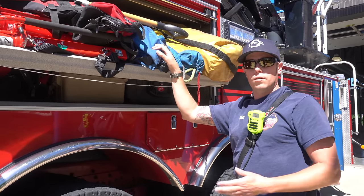Just another spare air bottle for our air packs here. The officer's compartment, this is all the officer's bunker gear, protective equipment. We also have a really large fan. As I mentioned earlier, we'll use this in conjunction with our generator to clear smoke out of a large building. This is an electronic fan that we use off our generator.